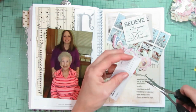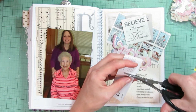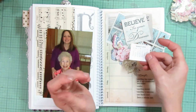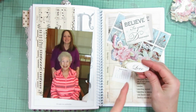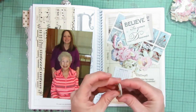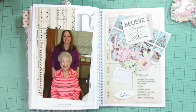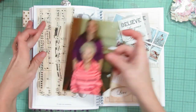And since I'm using this planner next year, I'm not quite sure what week this will fall on or what the date is. So I didn't really want to do anything current, but I can use this little one from 2016 on here somewhere. So now that's everything, and so I'll try and figure out a layout. And I also pulled this word love because of just my love for my grandma. It was a sticker, and they don't really stick anymore. So I'm thinking I will glue that probably onto the layout also, just to use up some more things from my stash.